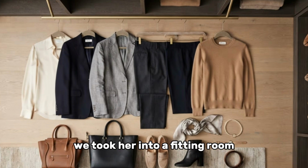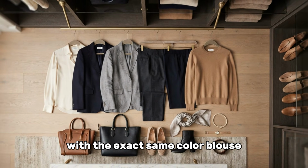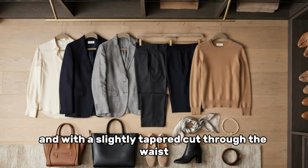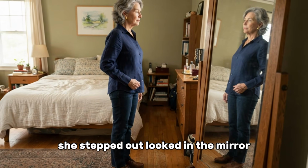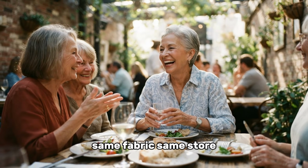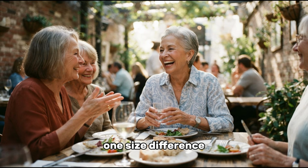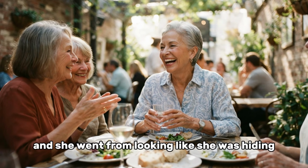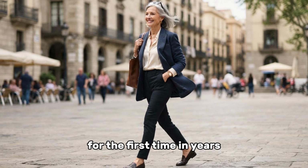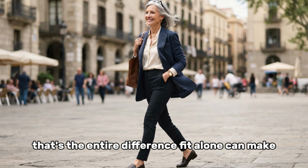We took her into a fitting room with the exact same color blouse, just one size down and with a slightly tapered cut through the waist. She stepped out, looked in the mirror, and just stopped talking for a second. That was it. Same color, same fabric, same store, one size difference, and she went from looking like she was hiding to looking like she was standing up straight for the first time in years. That's the entire difference fit alone can make.